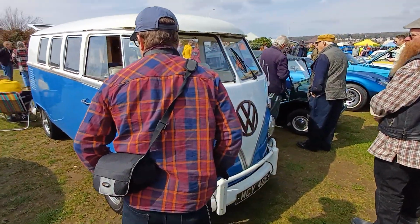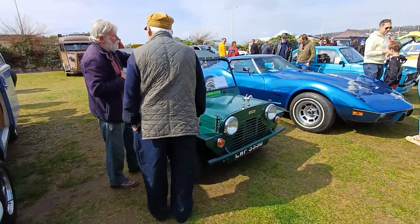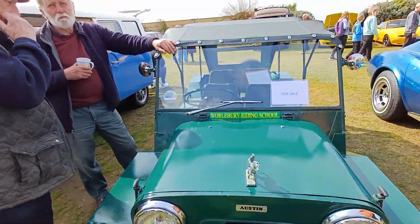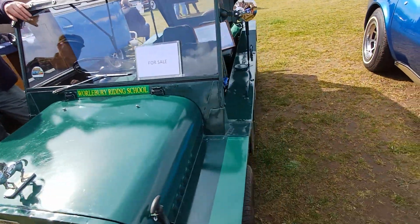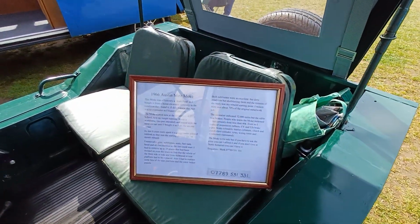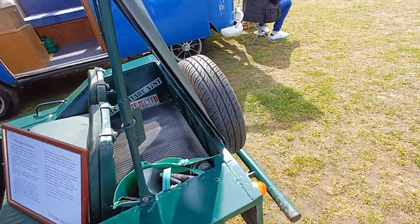And then you got a split screen. Oh, a Mini Moat. Sorry, mate. Good little touch. There's some information there, folks. We'll have a quick pause and read. There you go.